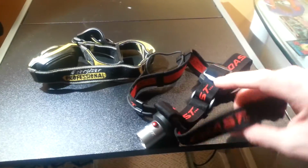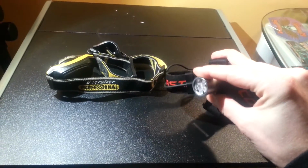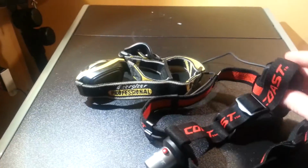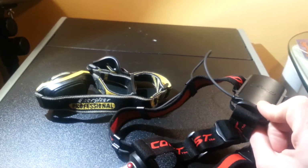And this is made by Coast. You can see the light goes in the front of your head, straps on. It also has a red one, which you don't really use. But the good thing about this one is the battery pack is actually on the back of it. There's a cable you can see that goes around to the back.